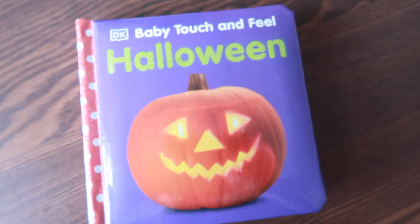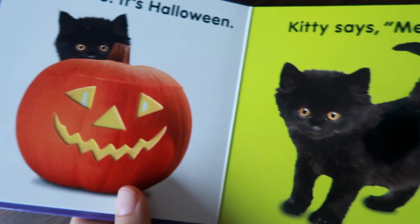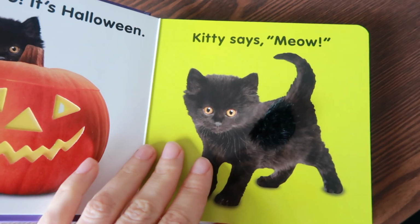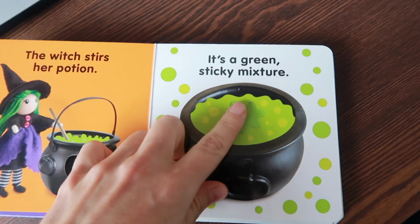First up, we have this little baby touch and feel Halloween book. I would say this is really good for babies all the way up to probably about 2.5 years old, maybe 3. There's not a lot of words on each page. Each page has kind of like a little sensory experience where they can feel different textures. This page has like a stickiness to it.